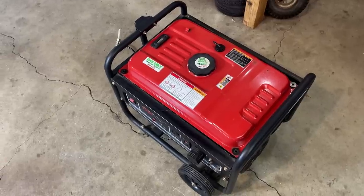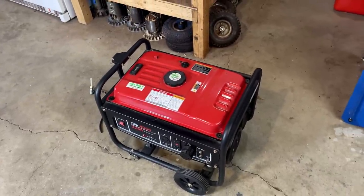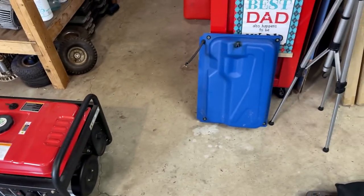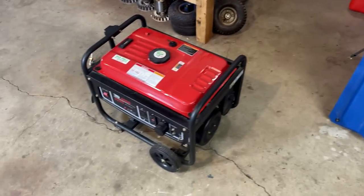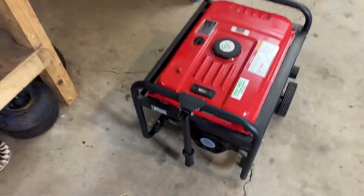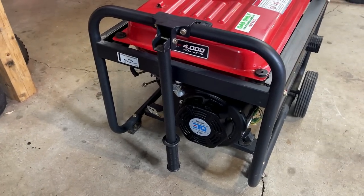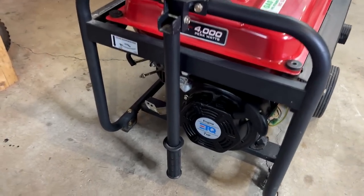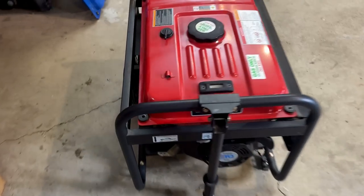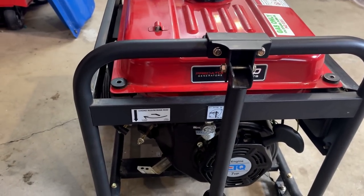This tank, it's a perfect match. The bolt holes all line up. It's a 4-gallon Honda clone tank, just like the tank that came out of there. So I'm gonna get this bolted in place. I think we'll be fine. Even the sticker on the side here matches what the generator is. It is 4,000 peak watts. I think the only sign that this tank doesn't belong is the fact that it says Predator on the side.